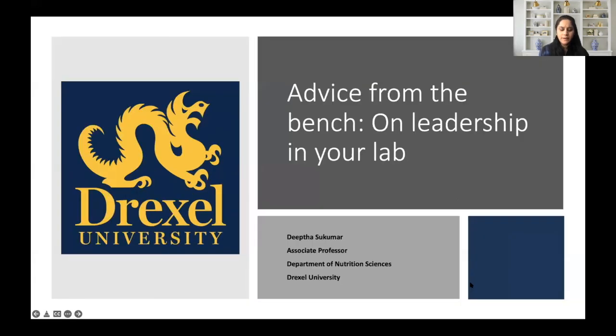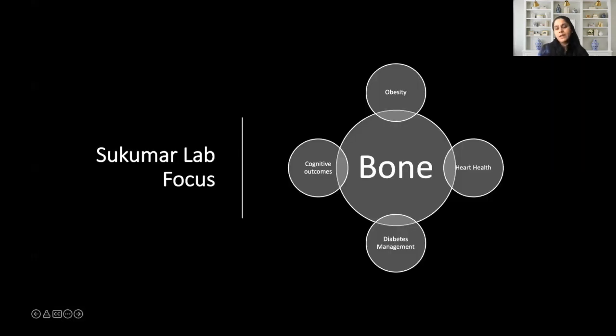And before I get into the specifics of how I think about my lab, I just wanted to share with you what my lab does and what we focus on. Our primary interest is in understanding bone health and bone metabolism. However, in the past 5 or 6 years, we have branched out into other health outcomes as well, because there is this understanding in the field of bone metabolism that bone is not an organ that only provides mechanical support. Bone is also an organ which can be involved in overall metabolism.